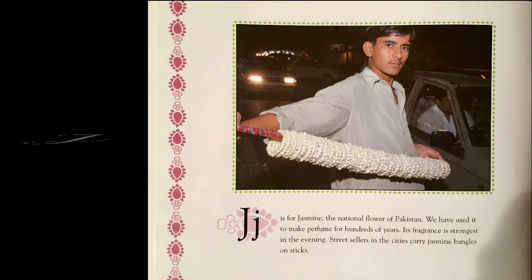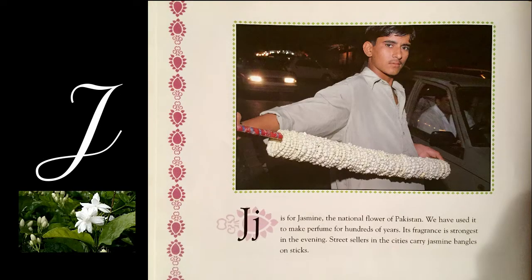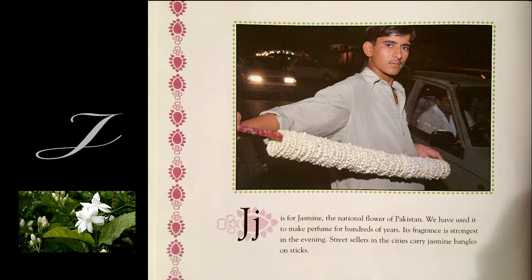J is for jasmine, the national flower of Pakistan. We have used it to make perfume for hundreds of years. Its fragrance is strongest in the evening. Street sellers in the cities carry jasmine bangles on sticks and sell them.